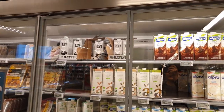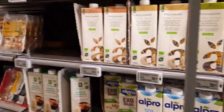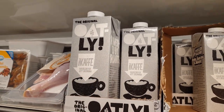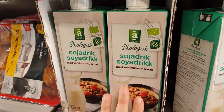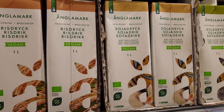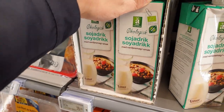As you can see, Coop has a plethora of plant-based milks. I highly recommend this. If you're only going to buy one plant milk, you get this one. It's really good for coffee and sauces. And this is pretty good. This and this, I think, is the same. It has vanilla flavored soy milk. I think this is just the old packaging.